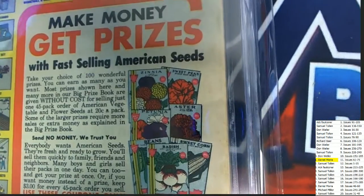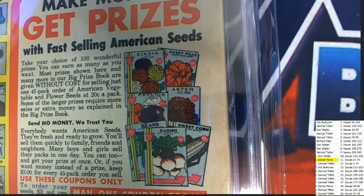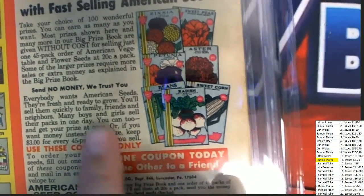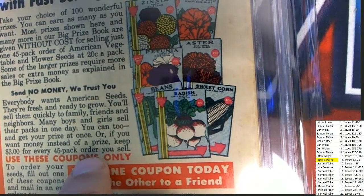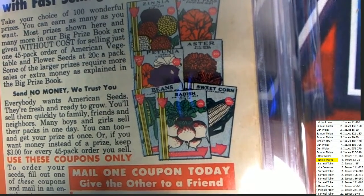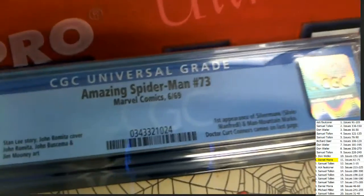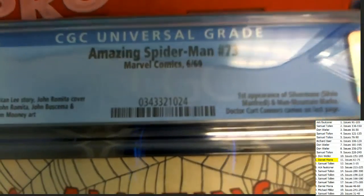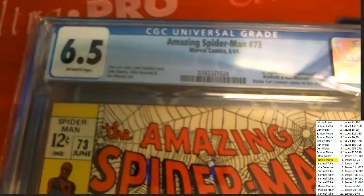And once again, we have the seed selling. It says, send no money, we trust you. Everybody wants seeds. Anyway, it's just silly stuff. Really neat. Congratulations. Very cool graded comic book. Number 73 of The Amazing Spider-Man. Boom. 6.5 grade.